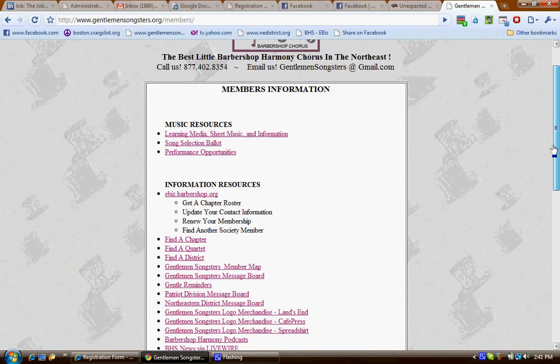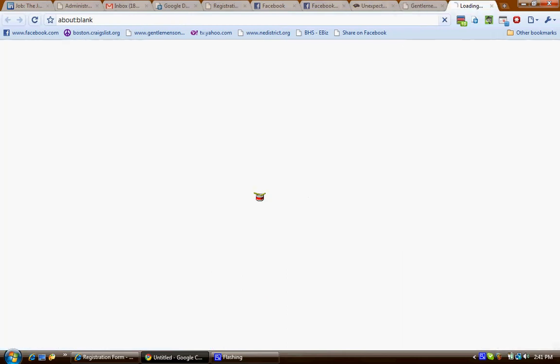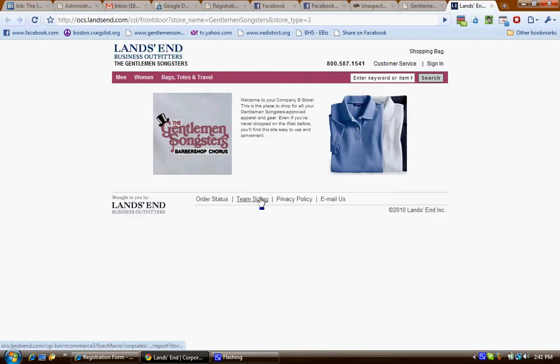And down here, you're going to see that you've got a variety of links. You've got Gentleman Songsters logo, Land's End, Cafe Press, and Spreadshirt. And as it turns out, Land's End is going to be the merchandise that you'll find the most resilient and probably the best looking as well for stage.